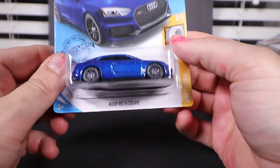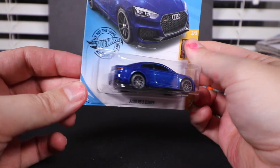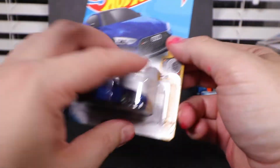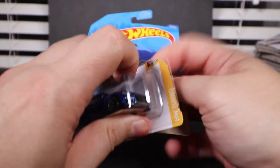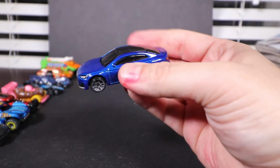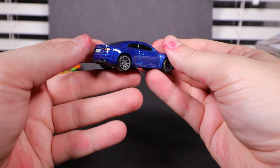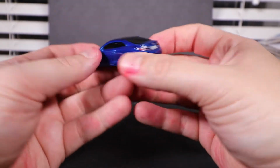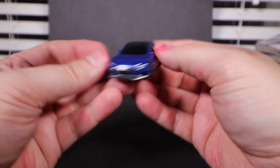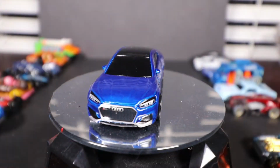This is number 118. This is the Audi RS5 Coupe in blue. Looks super good. Blue color is really pretty. Got taillight detail, headlight detail, that grill up there in the front. Looks really good.